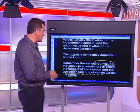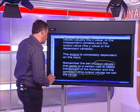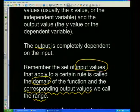Now there's a new word here, the word corresponding. Folks, every input value corresponds to an output value in the notion of a function. Some teachers, when they teach functions, let me do this on the side here, I hope you guys can see it, use the idea of a black box. And we say something goes in.